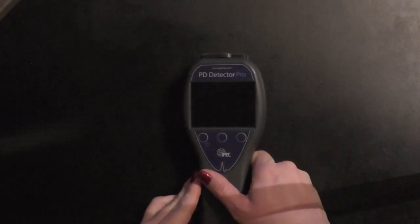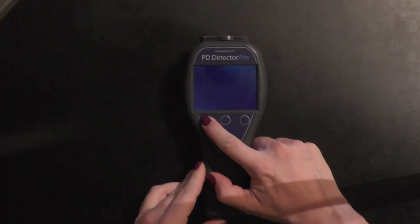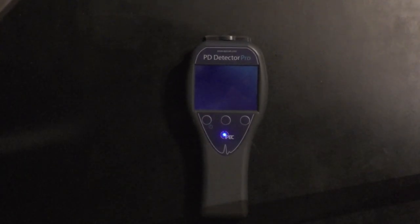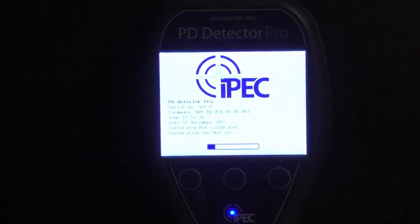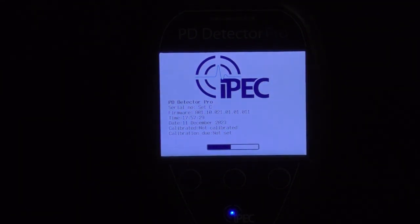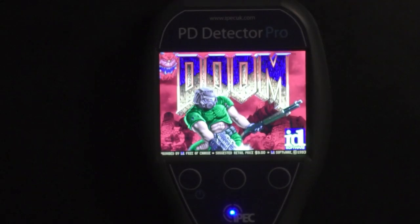This is the PDD Pro, a partial discharge spot tester from IPEC Limited. It features advanced automatic PD and noise differentiation, wireless synchronized HV field detection, has a color touchscreen, audio on all sensor types such as CCTEV, AA, HFCT, and UHF, and supports multiple languages and has internal storage.